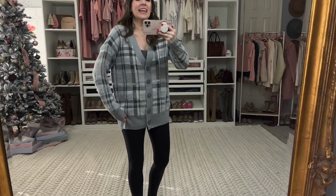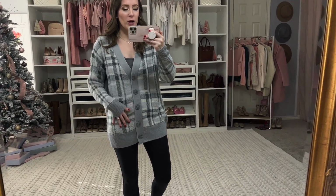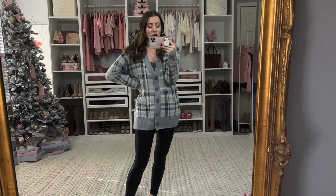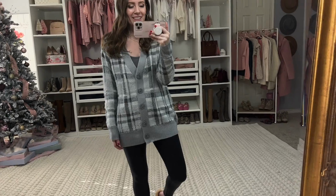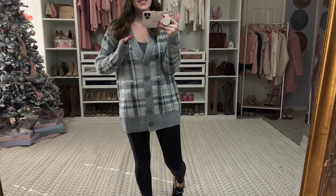Okay, here is the gray plaid. Same exact sweater, just in a gray plaid. And I'm in an extra small in this one as well. There's no pockets. I keep reaching for pockets. This one doesn't have pockets, but it is just so cozy. It really reminds me of the one from Free Assembly that I showed you guys in the fall. It was like a brown plaid, I don't know. I'll put a picture here, but it reminds me of that one. It's perfect with leggings and so good.